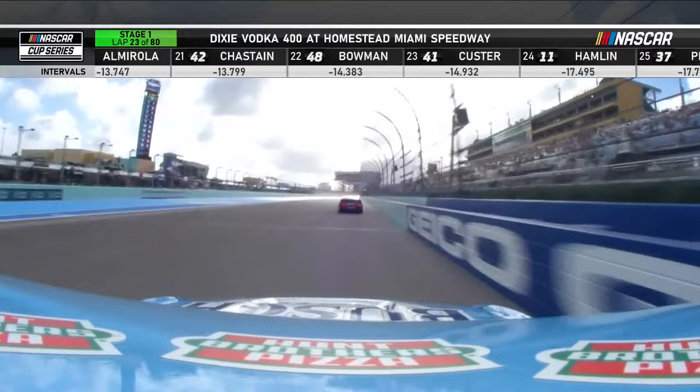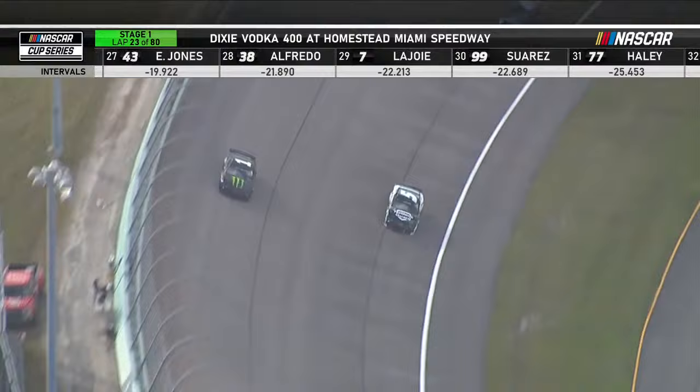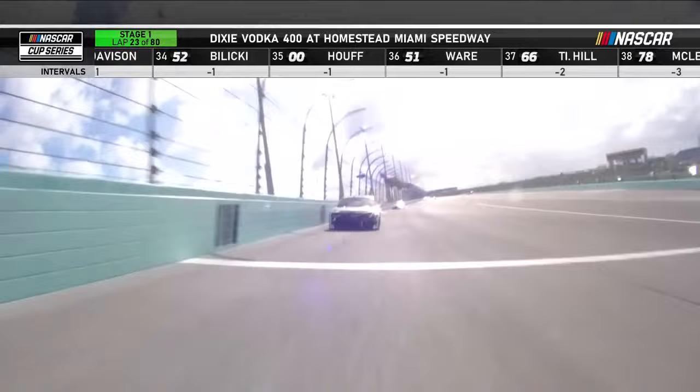On board here with Kevin Harvick. Listen to the throttle. And third place side by side again, Kurt Busch and Kyle Larson. Two Fords, then three Chevrolets, including Ricky Stenhouse in fifth, and then Truex, the leading Toyota, in sixth.